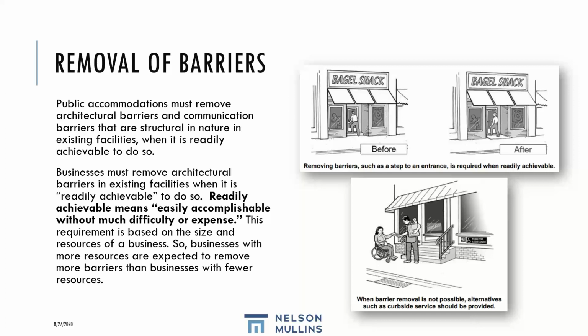And the bright line is readily achievable. Is it readily achievable to remove the barrier? And what that typically means is it's easily accomplished without much difficulty or expense. There's a couple comments I want to make on that.